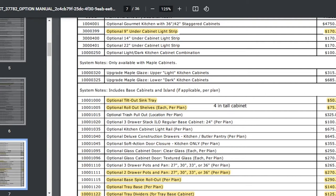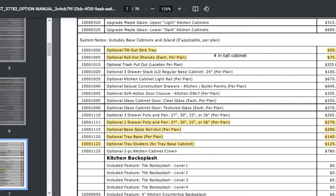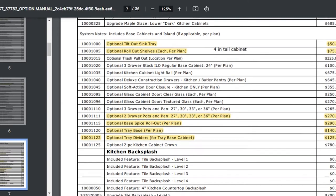There were rollout shelves, and I was really very into that idea. So I put 4 of those in a side cabinet attached to the, it's kind of like gonna serve as our pantry. And those were $75 each. We did choose to upgrade to the 2-drawer pots and pan drawer for $270. And instead of getting the base spice rollout for $290, we actually also added the 3-drawer pots and pans for $265. Just a better value, in my opinion.